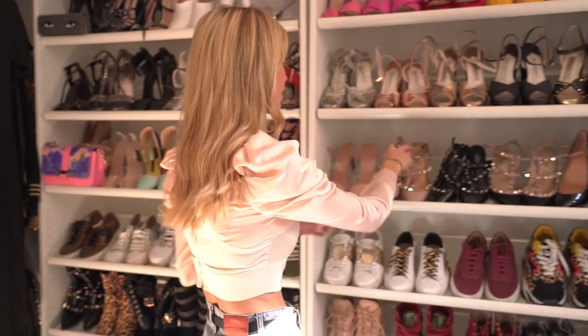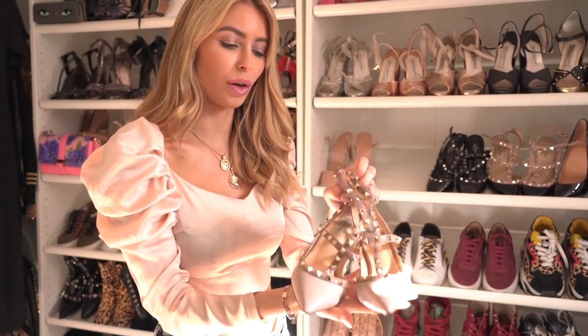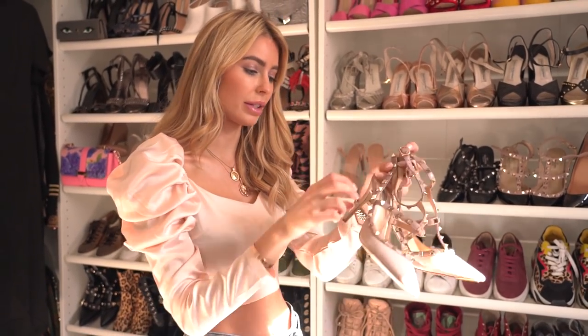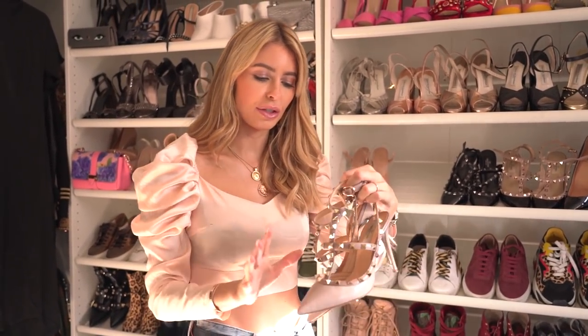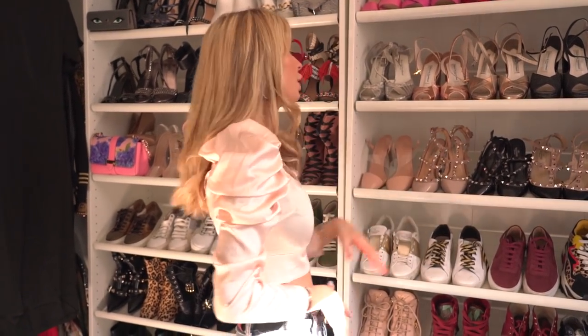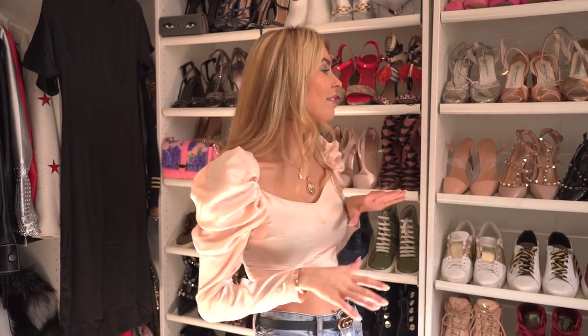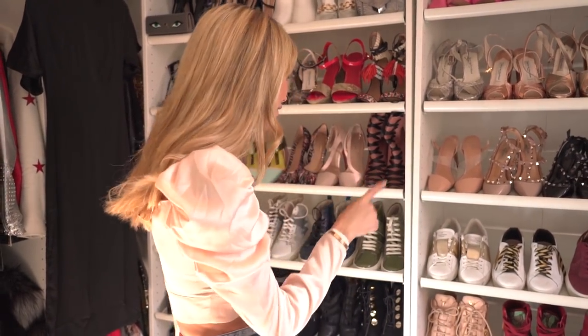So some of my favourites are my Valentino rock studs. I've had these for quite a long time and they've lasted so well. When you spend money on these, they really last and they just go with everything. You can wear them with a jean, you can wear them with a dress, a skirt. I've actually even worn them with joggers before. Don't judge, but I've worn a really cool shirt with joggers and Valentinos and a leather jacket. Really cool look. So they're some of my favourites.